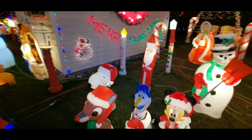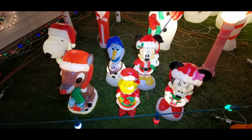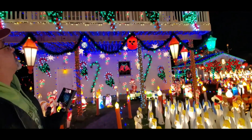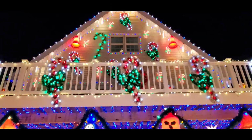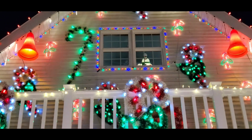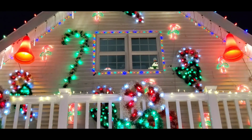So you can see, as I was mentioning earlier, they do still make blow molds. You've got your Olaf and your Mickey, Minnie, Grinch, Snoopy stuff. These are modern blow molds. Open the window. Happy Christmas!